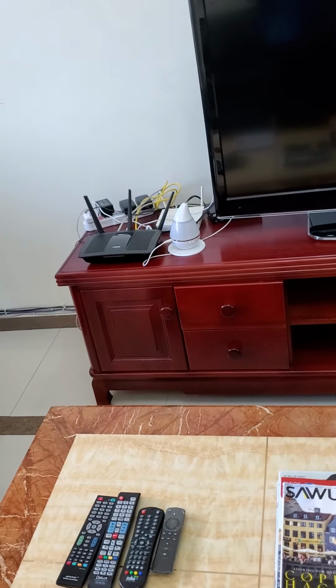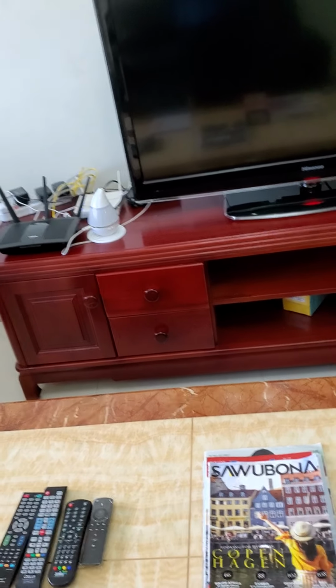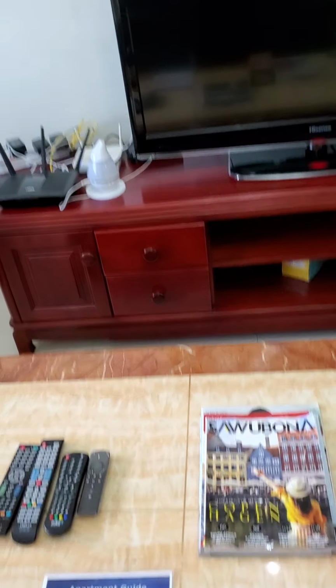And we do have 3 bedroom apartments too. So if you are looking for a 3 bedroom that could take up to 6 people, let me know. And this one takes up to 4 people for 2 bedroom, 2 bath.